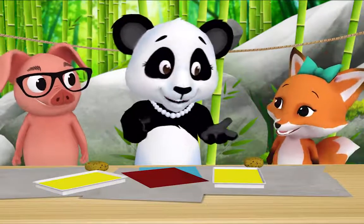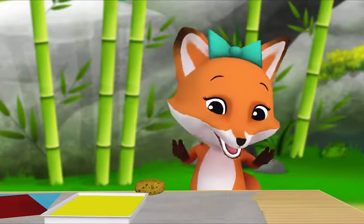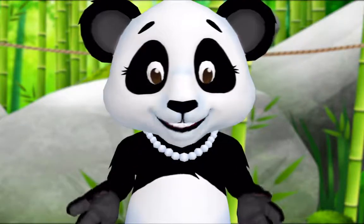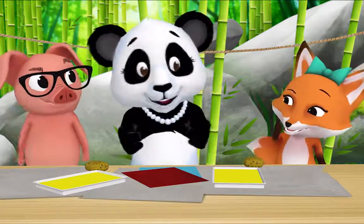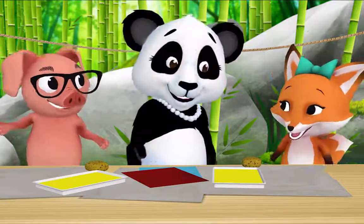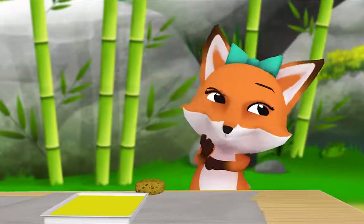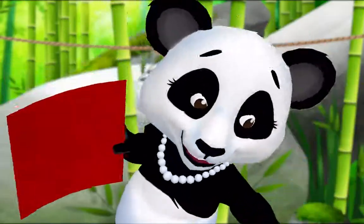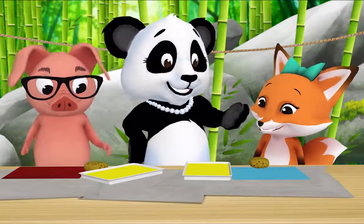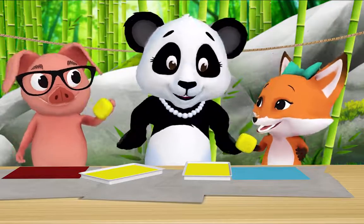Pig, Fox, I'm going to show you a new way of painting. Ooh. I don't see any paint brushes. That's right, Fox. We're not going to paint with paint brushes. We're going to paint with sponges. Ready to see what happens? Do you want to start with blue paper or red paper? Blue, please. And I'll take red, please. Great. Now, pick up a sponge. Dip it in the yellow paint. And start painting.